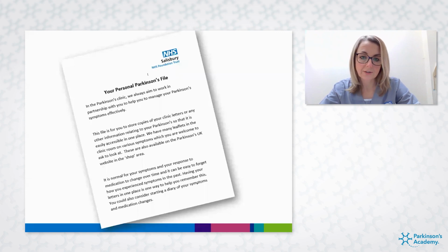So there's lots of changes still ongoing, but I think formalizing the pathways has helped us to start to work as a team better, and it started to feel like we have a service as opposed to just some clinics running alongside our inpatient service. So I think these are really strong foundations that we can continue to build on.